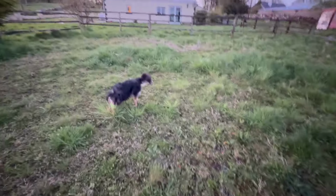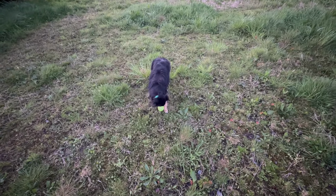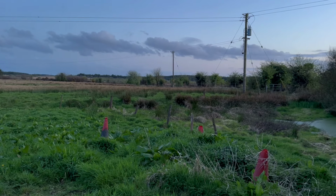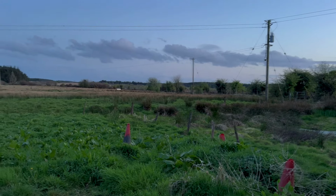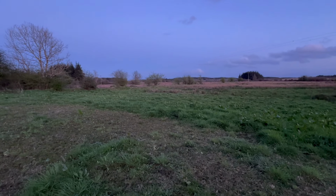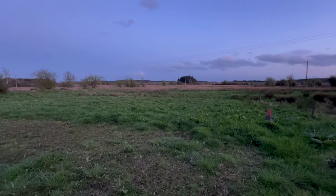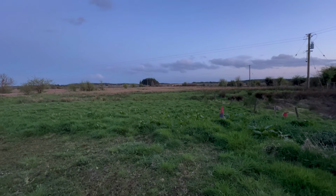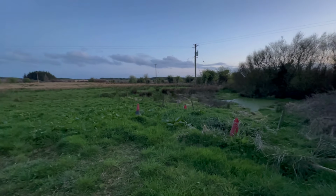You ready? Oh, I was going to throw it for you, silly Billy. I was going to throw it for you. Oh, I think someone's coming up the road. I should say it's 10 to 9.